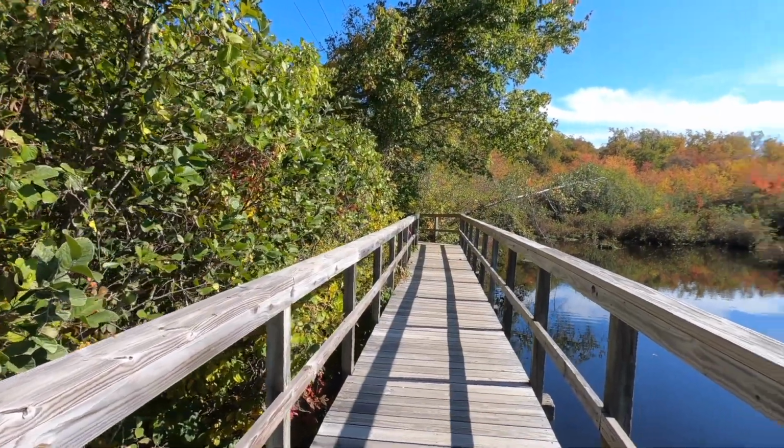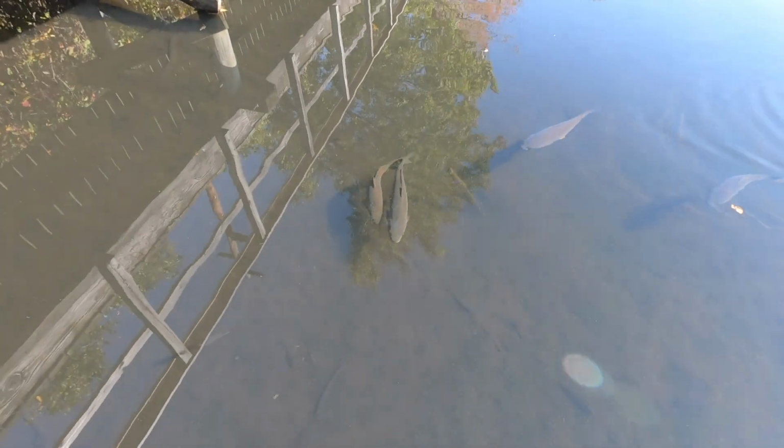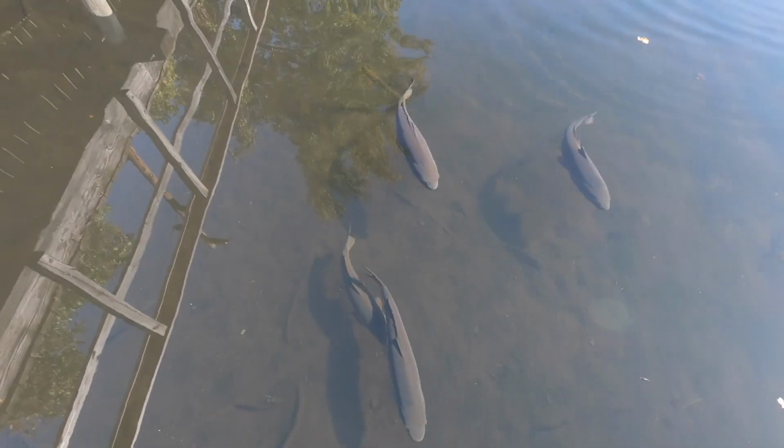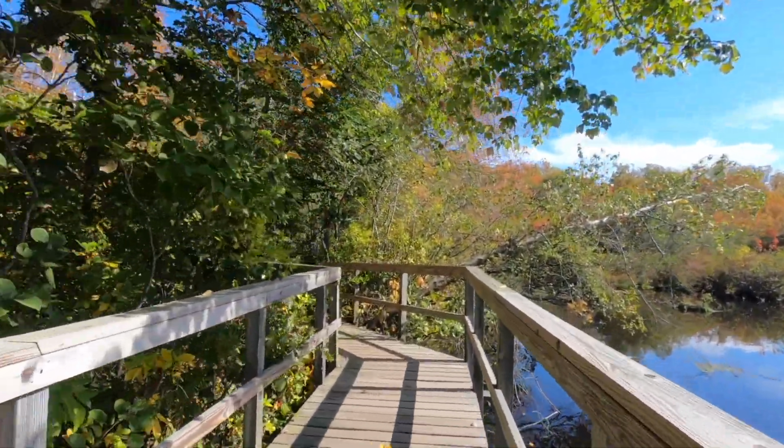The trail goes. Wow, this fish is leaving a wake. I can't believe it. You see them here? 1, 2, 3, 4 whale-sized fish. I guess when the shit hits the fan, this will be the place to get some fish.